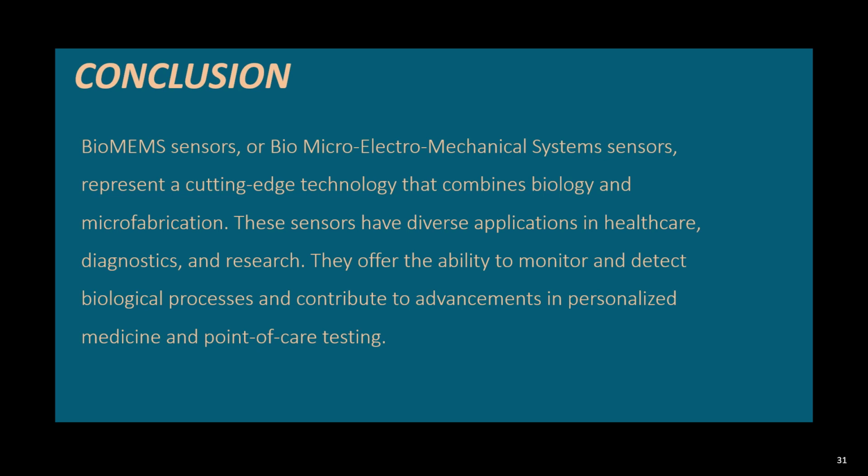So, in conclusion, BioMEMS sensors or biomicroelectromechanical systems represent a cutting-edge technology that combines biology and microfabrication. These sensors have diverse applications in healthcare, diagnostics, and research. They offer the ability to monitor and detect biological processes and contribute to the advancement in personalized medicine and point-of-care testing.